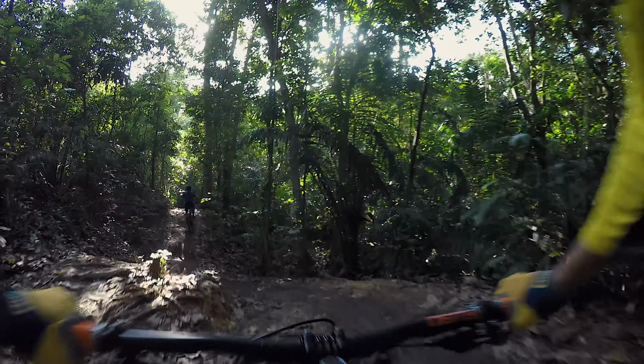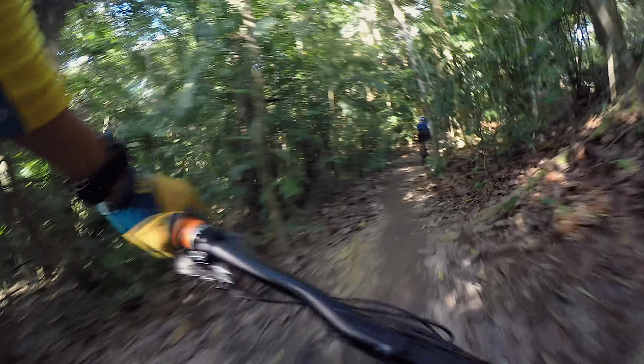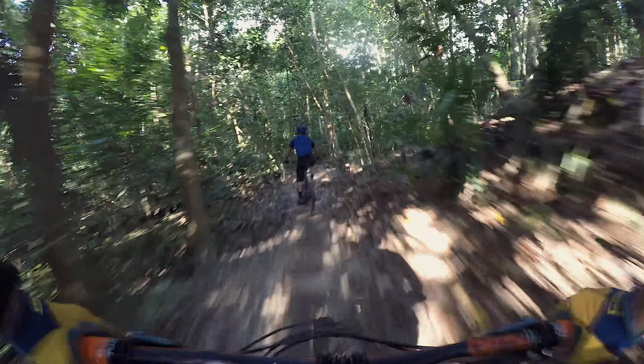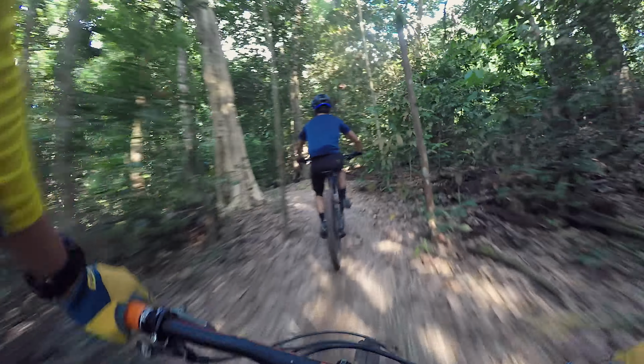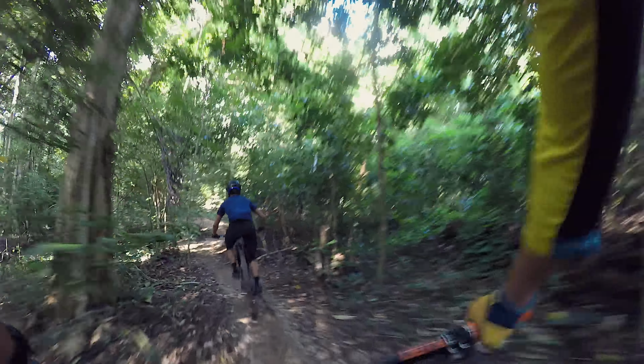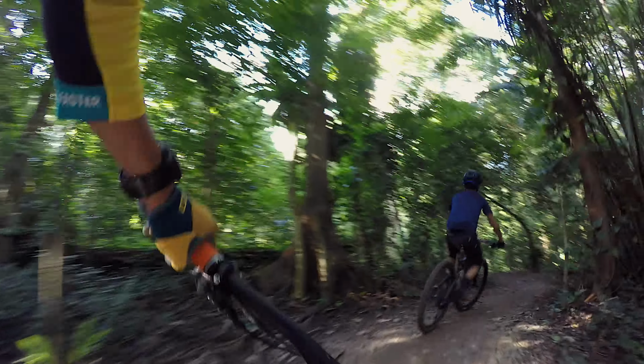So Willie's taking a high line. I'm gonna go low here. Oh, look at that corner. Can you patch this up properly? Still a bit loose, still a bit wet here. All right. On Willie's tail. I'm gonna hit some corners. Doing well, man. Doing very well. Woo! Yeah.